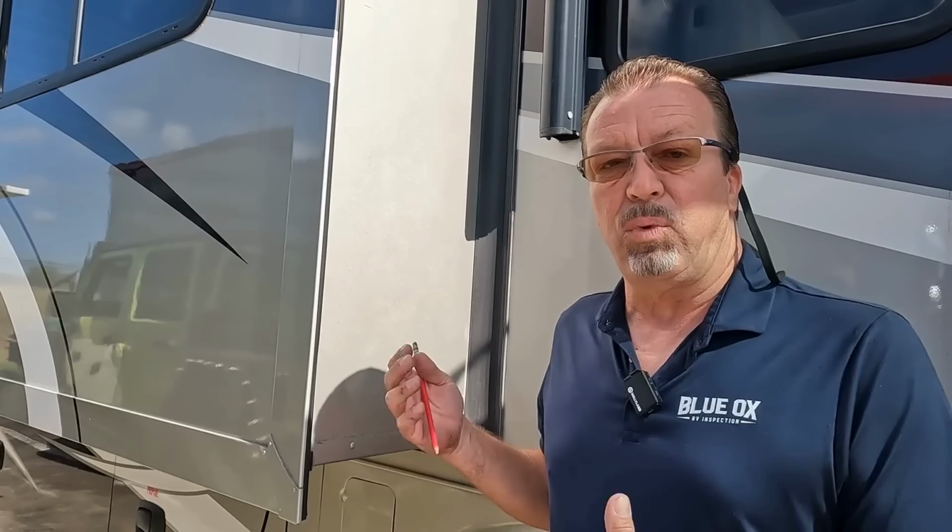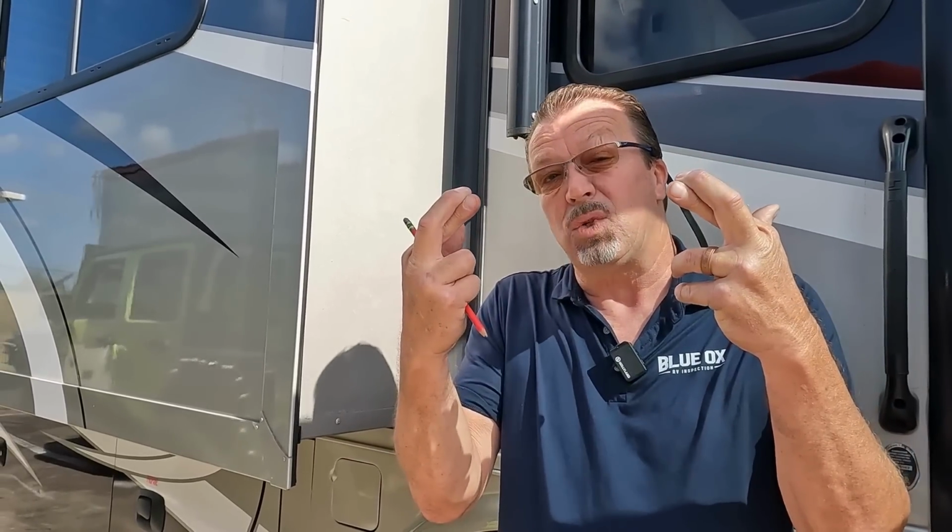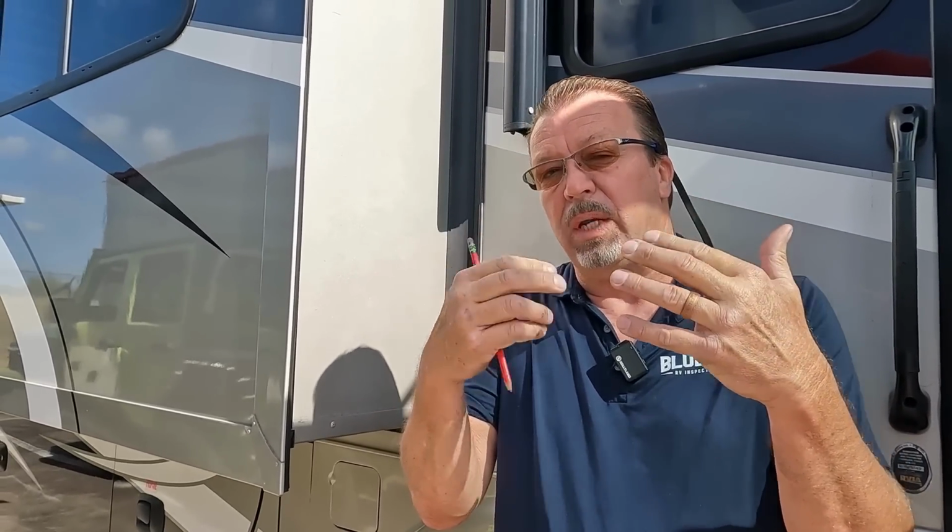I can't see readings on the floor because the floor is about this much higher than this floor. Let's hope there's no water intrusion in there. So let's try to find something else on this unit that could give us a better idea of what's going on. So as Laurel mentioned, on the inside, you saw we had a different floor than the front.